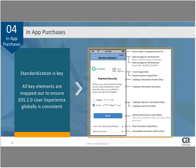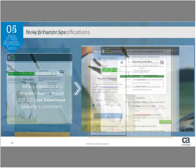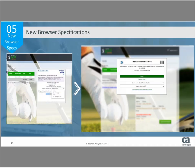Got it. So let's move on to the browser question, because I know we want to get to what's next and now what. That's right. So on the browser specifications, what you see on the left is essentially how we are displaying how the cardholder sees the screen today. It's open as an inline window within a merchant's website, which is what you're seeing on the left.